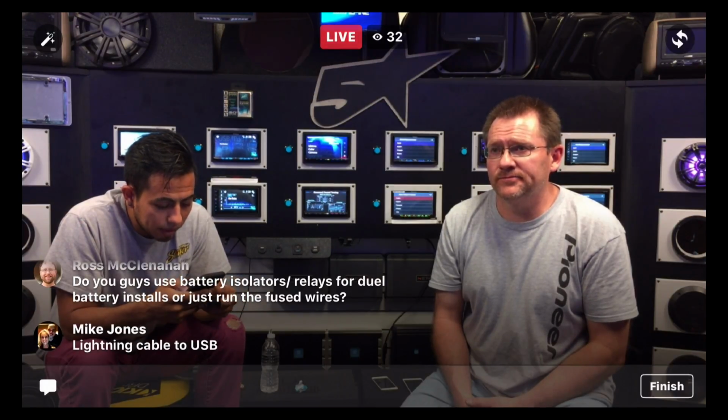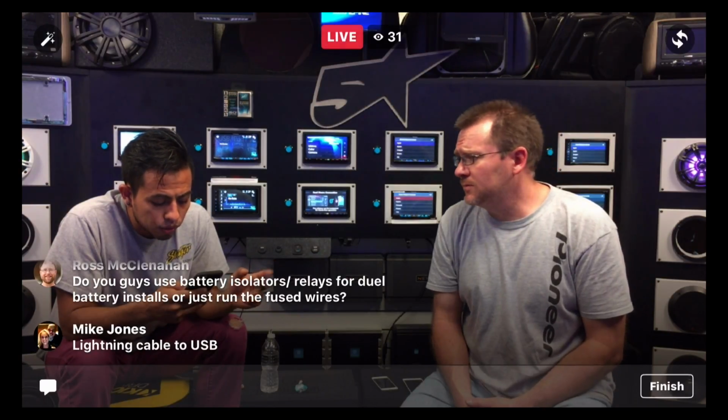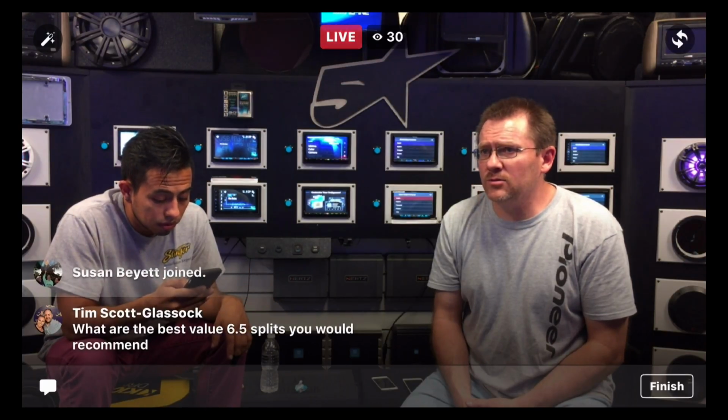Okay. I'm looking to replace the factory components with my SoundQuest 6.5 mid. The dumb tweeters, powered by the Audiobahn 775x4, the tweeters don't have any crossover. So I'm wondering if I can use the Kenwood DDX head unit to tune the tweeters. No, you're going to need a crossover on the tweeter.